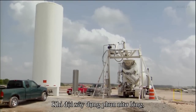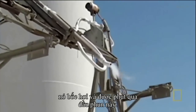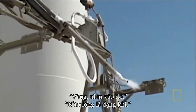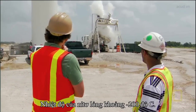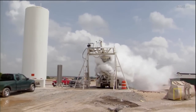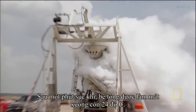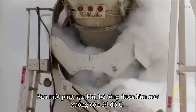When the crew releases the liquid nitrogen, it vaporizes and shoots through this retractable injector wand. Wow, look at that. Liquid nitrogen in its gas form. The temperature of the liquid nitrogen is 320 degrees below zero. After a 1-minute blast, the gas cools the concrete slurry down to 75 degrees Fahrenheit.